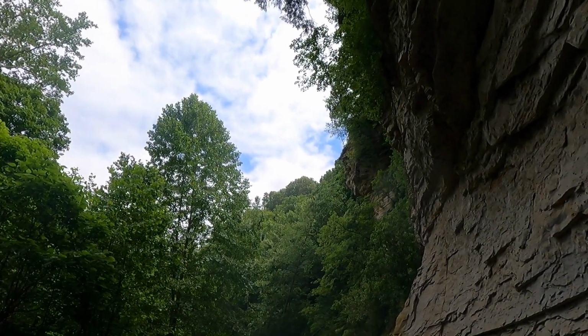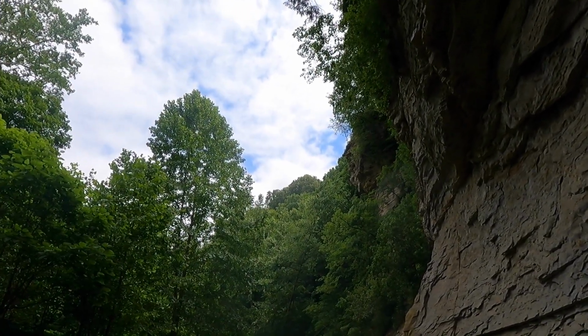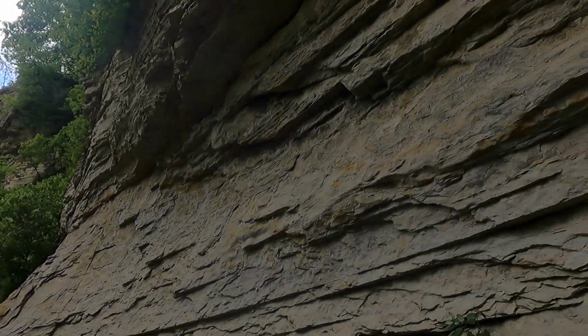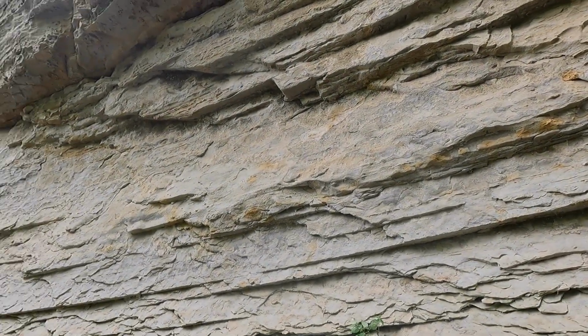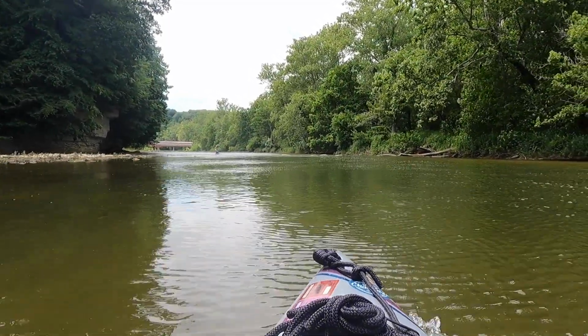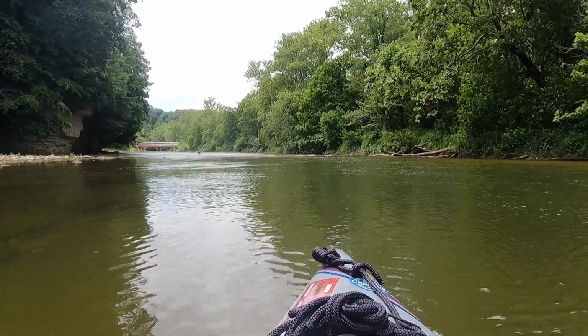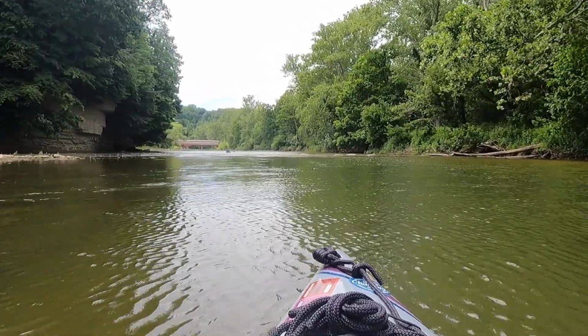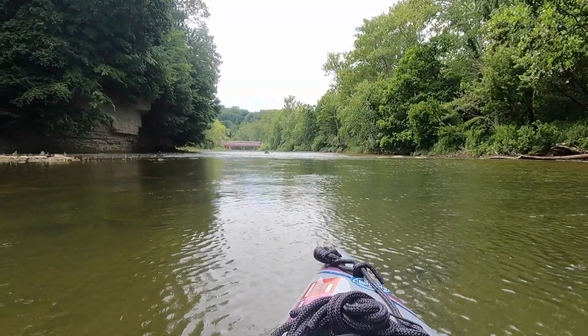It's like overhanging rocks and there's swallow nests. It's just really cool. See? All right, this next couple minutes is the sketchiest part of the whole trip. It's right at the end. This is where I dunked a GoPro in the water last year. Hoping I don't do it again this time.